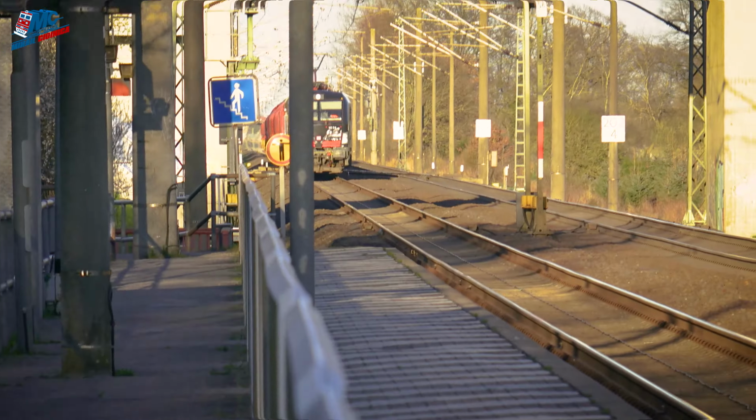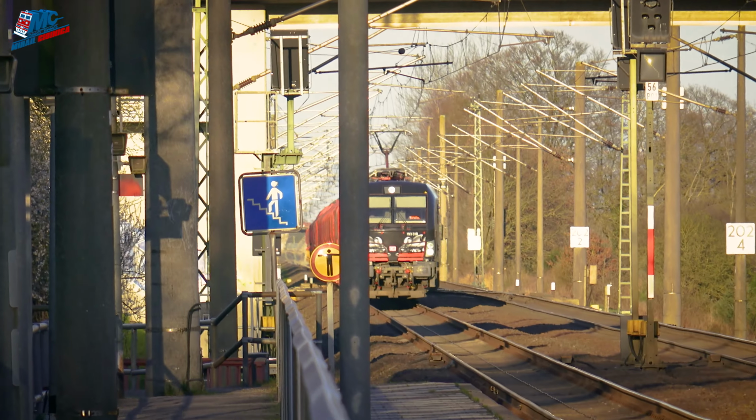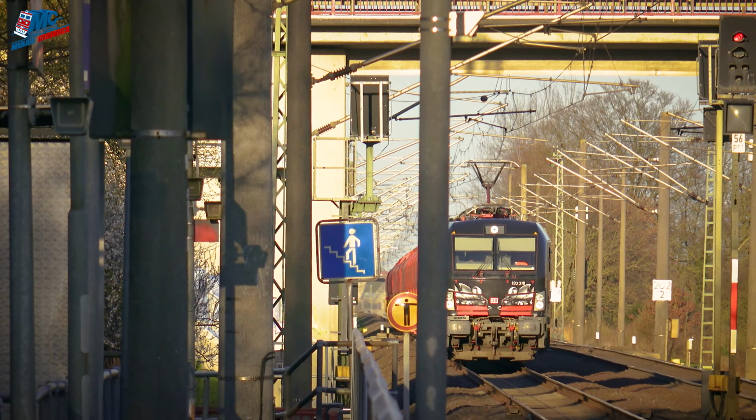Catch of the day. Oh, we have a Bacbone Vectron. That's nice.